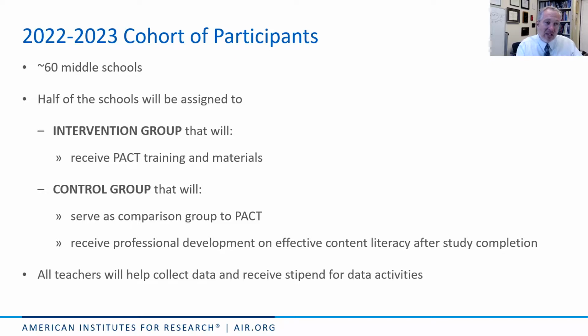At the end of the study, end of the cohort, end of the year, we'll come in and do some additional training on what social studies instruction looks like, how to infuse literacy strategies within it, et cetera. It might be related to PACT, but it won't be PACT. We won't say, here's PACT, here's how to do it. The intervention group, of course, gets all of that and gets paid. The control group will get paid as well. You don't lose money if you're randomly assigned to the control group. They still get paid, and they'll get access to all this great PD at the end.